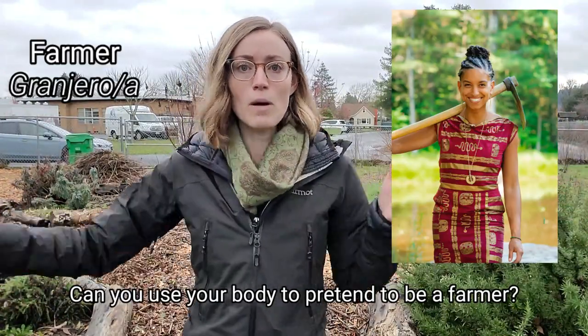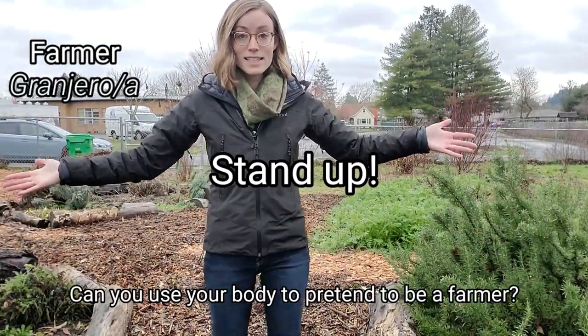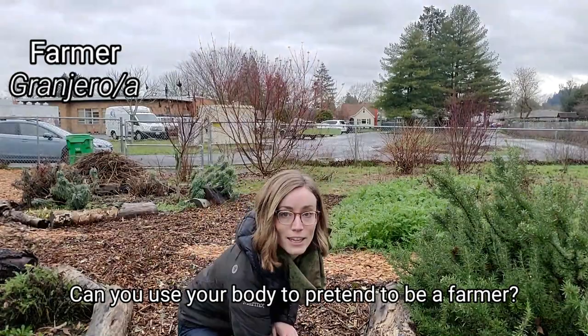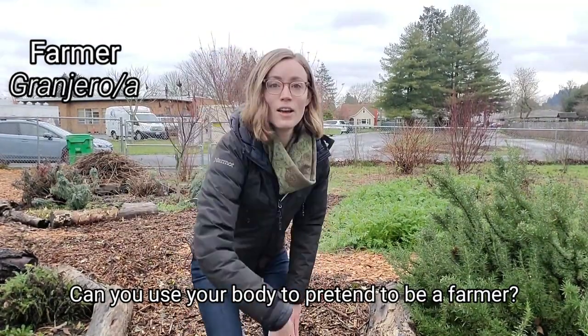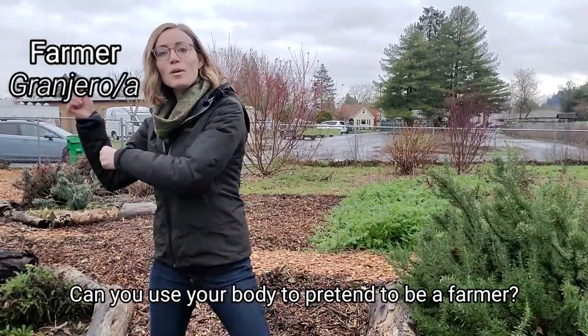We can use our bodies and pretend to do some of these jobs to get a feel for what it's like to do all that hard work to get the food we eat to us. Can you try to use your body to pretend to be a farmer? Let's stand up and practice together. We can plant seeds in the ground. We can use a hoe to get out weeds.